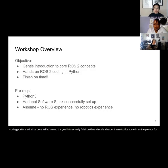articulated in the Eventbrite in order to enroll in this course. And you should have had the Hadabot software stack successfully set up already. This is what will help us go through the hands-on coding exercises. If you don't have anything set up or you don't have Python experience, don't worry, just follow along, at least verbally. And after the workshop, email one of the facilitators or myself, and we'll see what's the best way for you to get some of that hands-on coding action that we've been doing here.